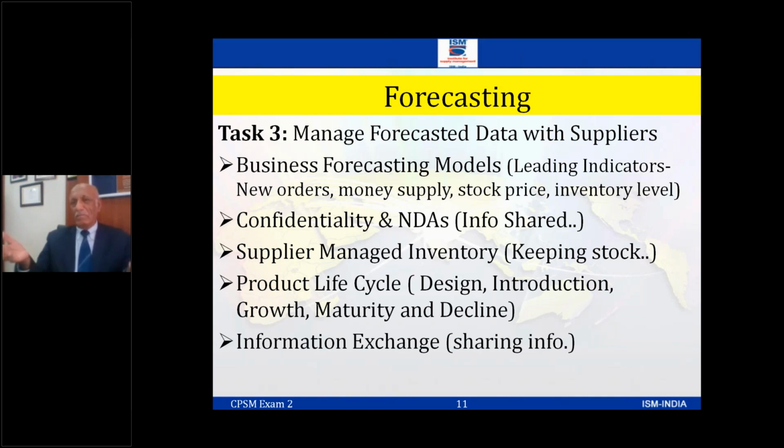Supplier Managed Inventory. This is also to keep the stock level meaningful. So what we do is we expect the suppliers to come and maintain the inventory at our place. And whenever it has to be replenished, it is their job. That way your inventory level is also lower.